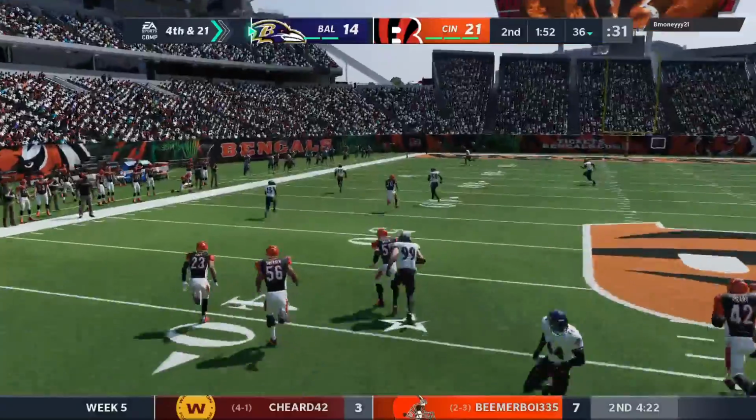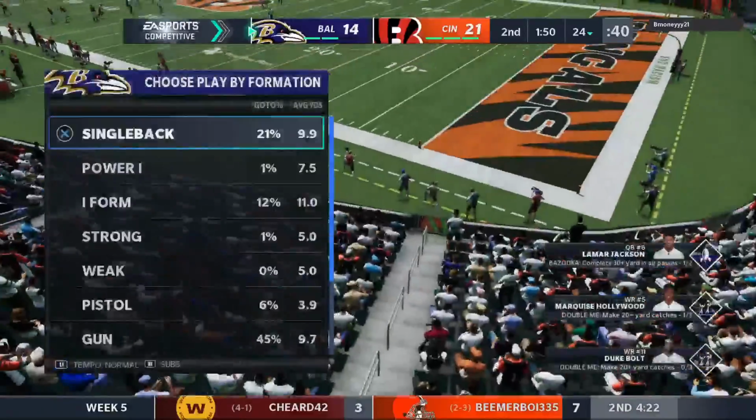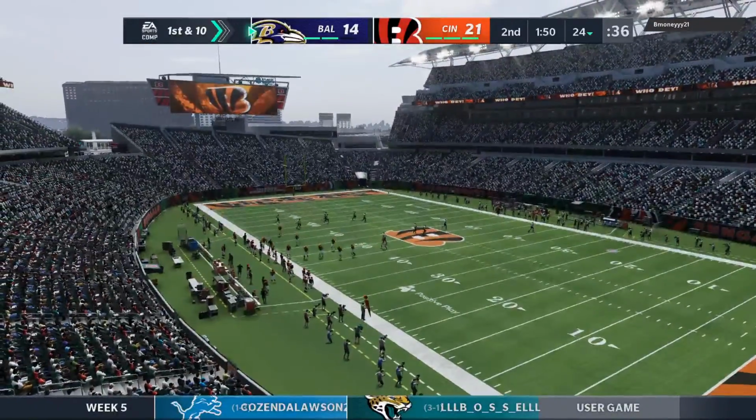This is away and a very good kick, angled for the sidelines. And this punt will go out of bounds. I think it'll be inside the 25, and it will. Right at the 24-yard line is where they'll spot it.